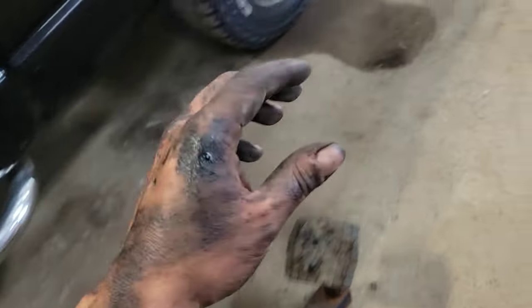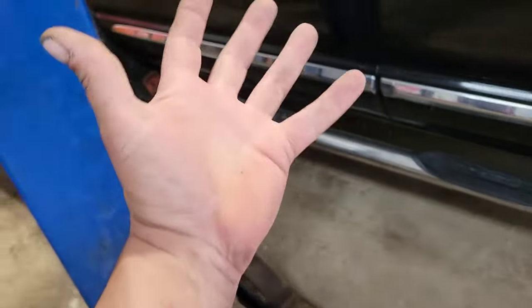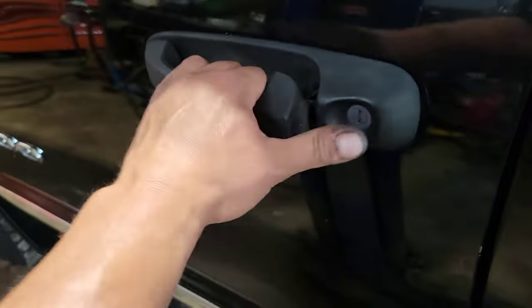I guess I should wash my hands before I take her for a test drive. Ha! Wash my hands, take her for a test drive, and then it's beer time. It's calling my name. All right, that's a little bit better. So I can actually touch the door handle and the key and everything now.